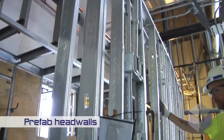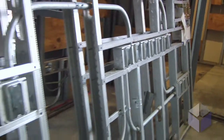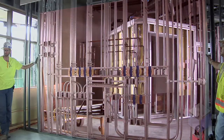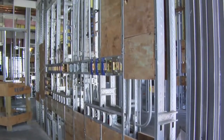With the head wall fabrication, it's a little simpler. We don't hang sheetrock on it prior to shipping it. Plumbing and electrical components are installed in them and they get delivered to the job site. On the job site, there's an opening left in the wall that they go in. We just bolt them into place, and then they're good to go.